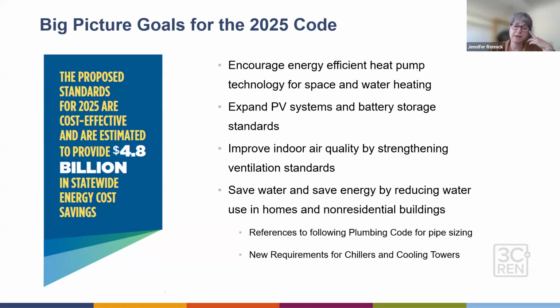And there is an energy water nexus. Again, this mostly hits the non-residential codes. It has to do with your heat pump requirements, but also new requirements for chillers and cooling towers. But the big picture is that all this is estimated to save the state $4.8 billion in energy production.